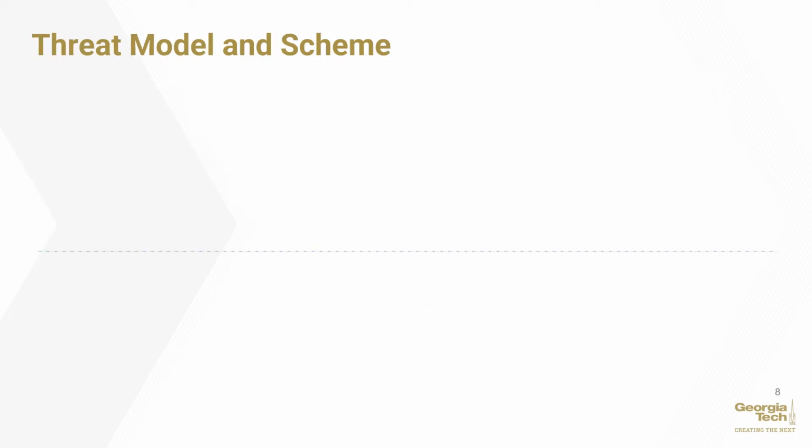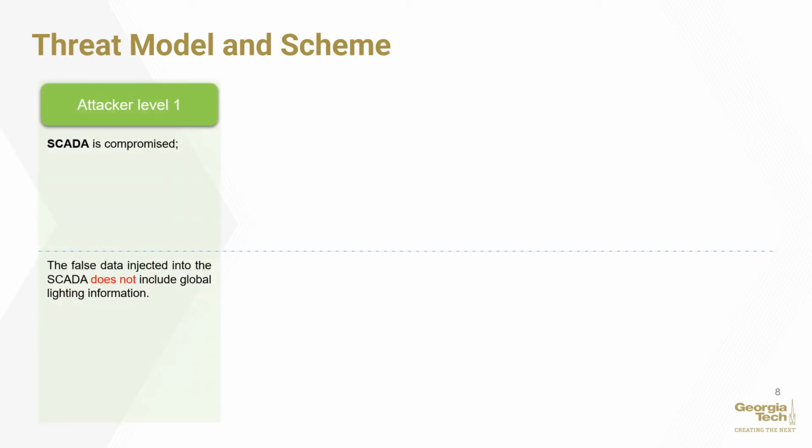After understanding the global lightning authentication, we are able to understand how RFD-IDS works against the different levels of attackers. For level 1 attackers, the SCADA system is compromised, so the hackers could maliciously control the circuit breaker and report a normal condition to spoof the control center. However, since hackers are not aware of the global lightning authentication, the data injected into the SCADA system does not have lightning information. Hence, it could be detected by the RFD-IDS.